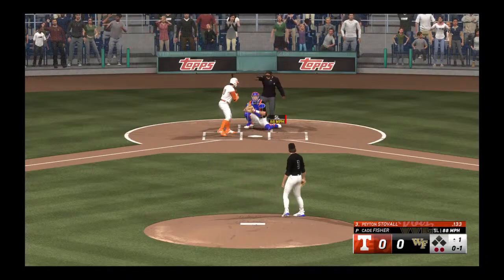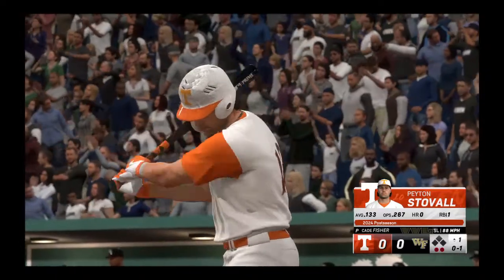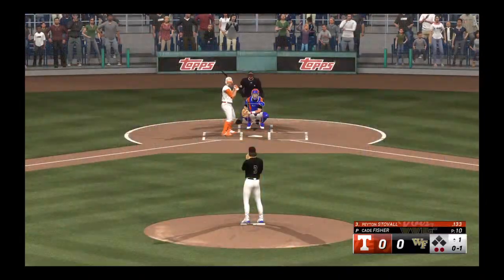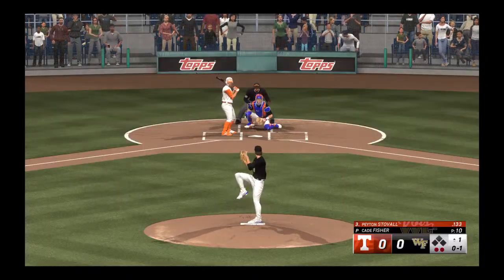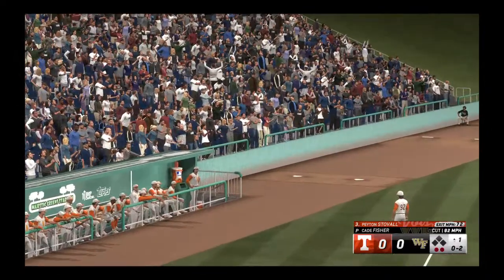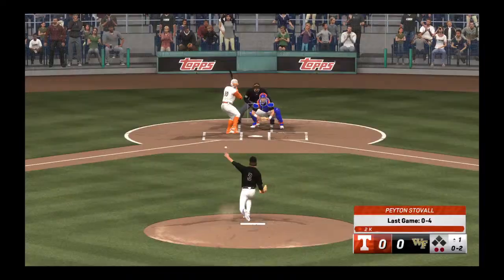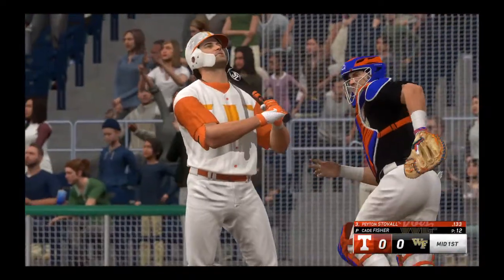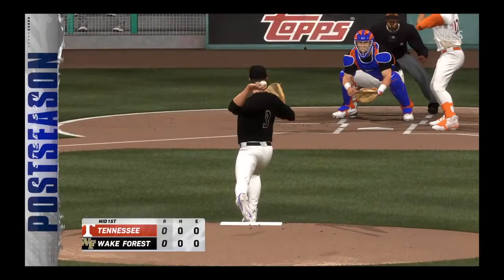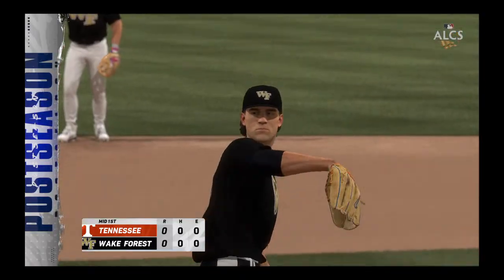Number 10 stands in here. Tried to hold back his swing there, but went around. And a foul ball. Two out, bases empty. Got it. Strikes out the side to begin the game. What a start. Impeccable command in that one. Three batters, three strikeouts. That's electric stuff out there on the mound.